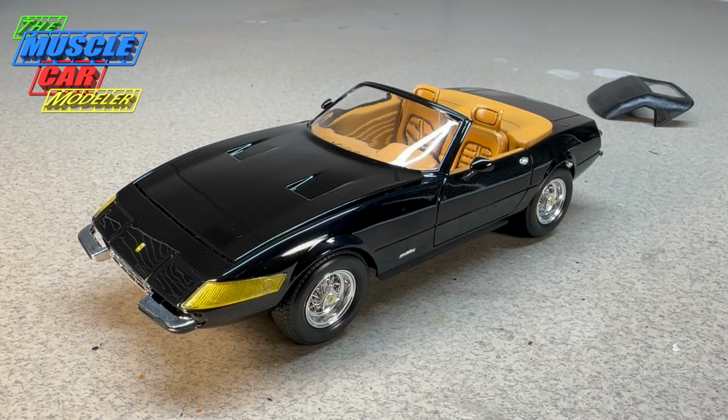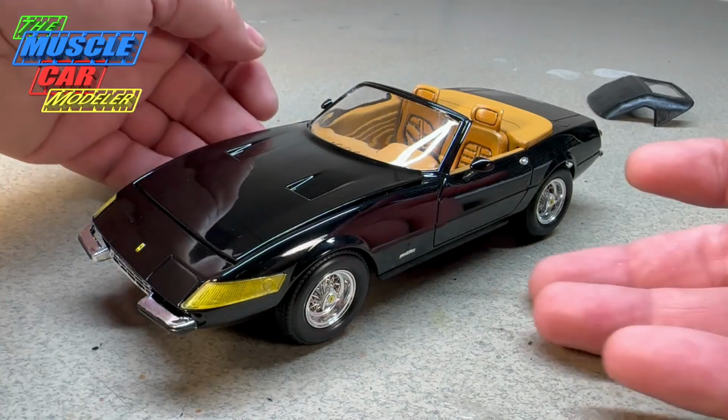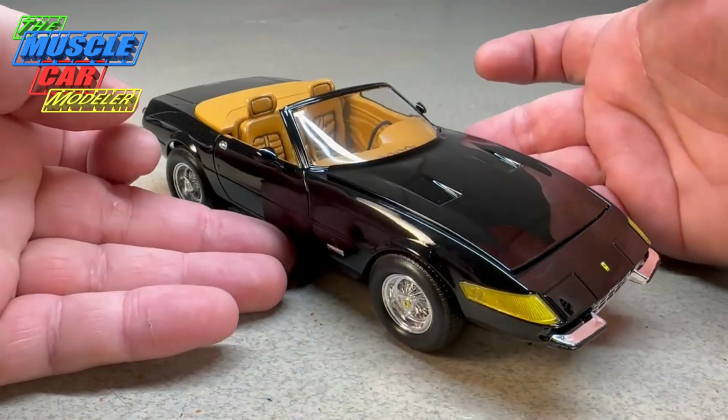My name is Revell, and this week's build here is a Ferrari 365 GTB4 Daytona Spyder, which the Daytona name was not official in the name. That was kind of a nickname for it, as Ferrari didn't actually call it that. But this car has many names, and of course this is the one used in the Miami Vice show, and it has its own story, and it's a replica as well. And there's quite a story that goes along with that too. So that was kind of fun to look into and research a little bit.